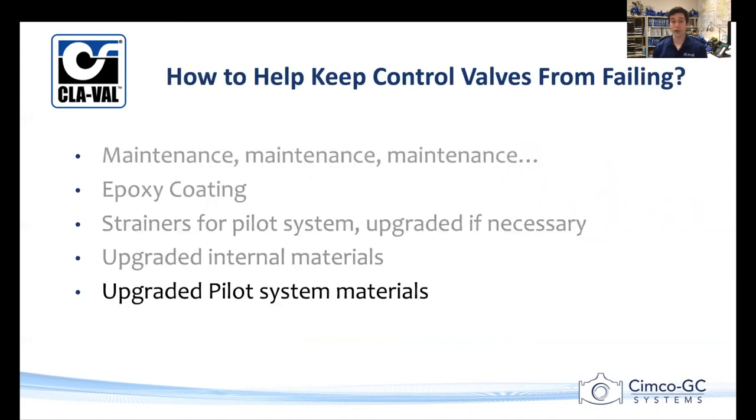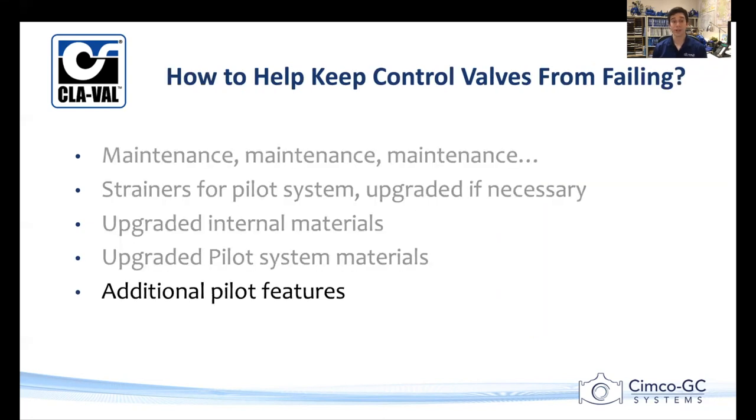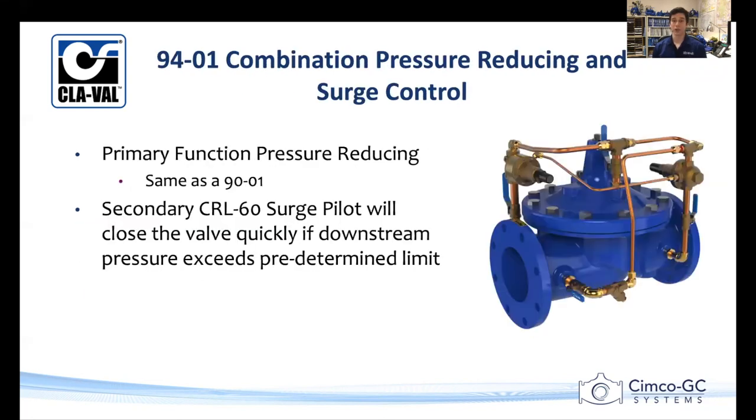And then finally, upgrading your pilot system material. Maybe stainless steel tubing and fittings or a stainless steel pilot. We're seeing more and more of it, especially with the prices of stainless steel coming down comparatively to other materials. It's becoming a better and better option. And then additional pilots. We can add electronic controls or we can add hydraulic controls. Something really similar would be a 9401.